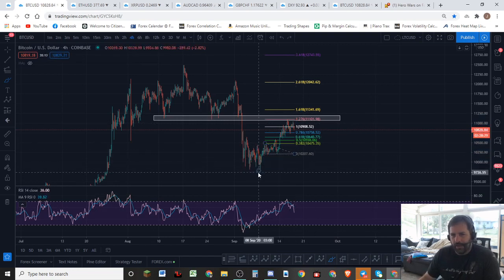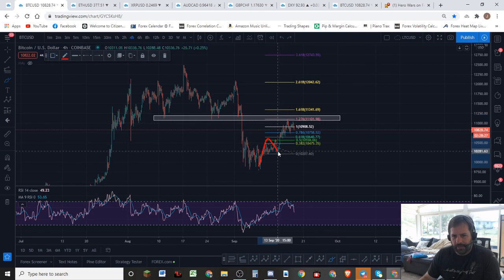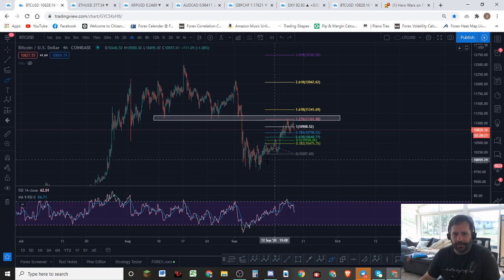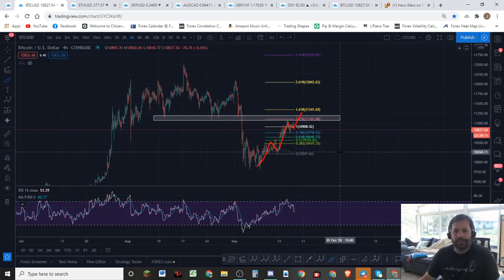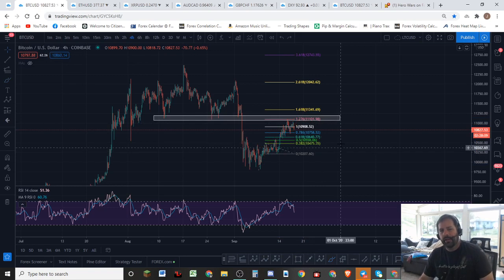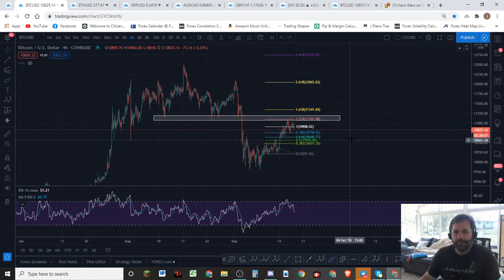Well, hard to say, but it looks like we got a nice finished 3-wave there, unless this is a diagonal, which then we get 1, 2, 3, 4, 5 like that, and that will finish us out. So A, B, and C like that. So I'm not sure, guys. It's always hard to tell, always hard to pinpoint when corrections are going to end. But here's what I usually know.